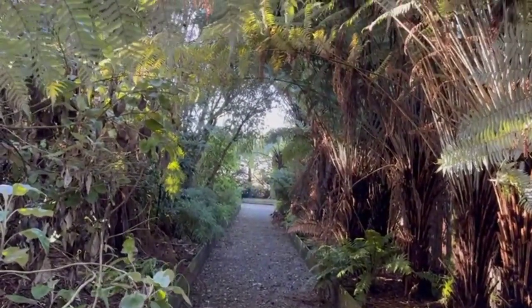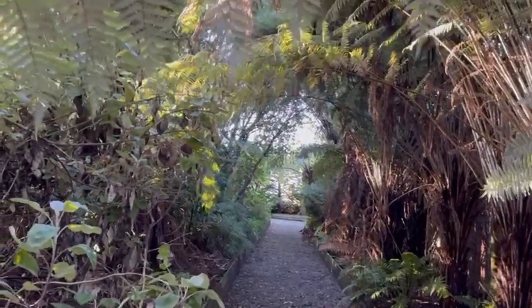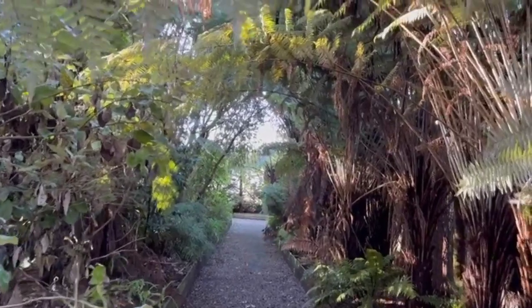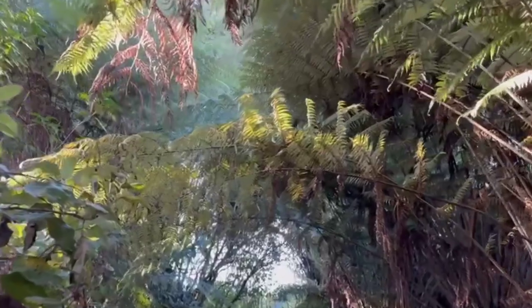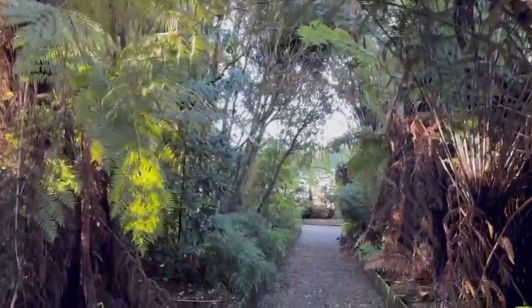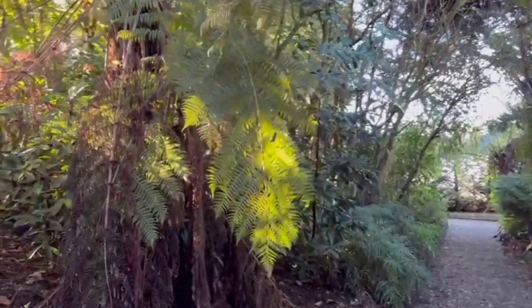Well, we've just stumbled across the beetle's fern walk. So come with us, look at these beautiful ferns. Light shining on some of them. Beautiful.